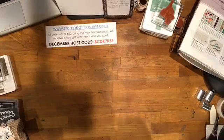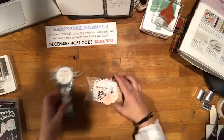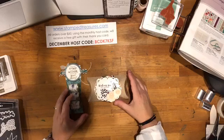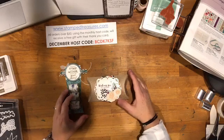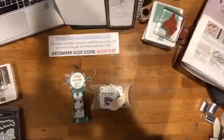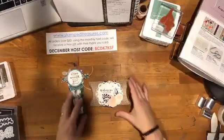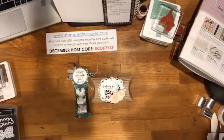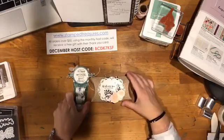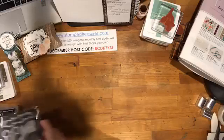Okay, let's see how well lined up that is. Here's a little peek at the two projects that we're going to do today. I gotta figure out how you can zoom in when you do this. Okay, that's good. All right, so like I said, these are the two projects that we're doing today. I'm going to give you a bit of details on what we're using. So I'll set those aside for a minute.